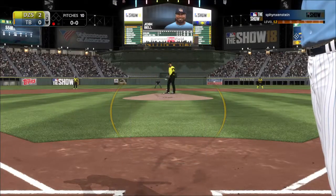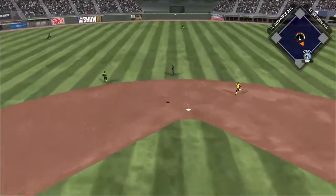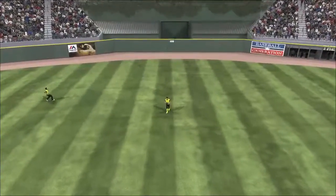Digging in, the switch hitter, Josh Bell. He'll swing it from the left side right here. High in the air out to center field. Burns is there. He's got it, and there are 2 down now.